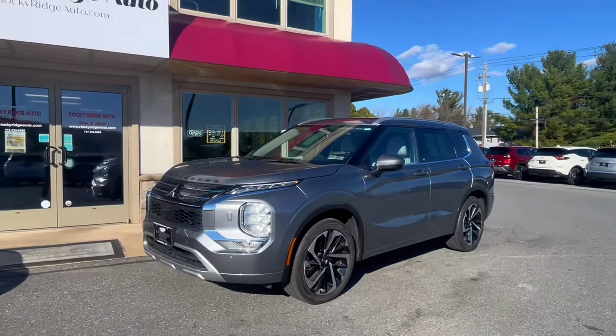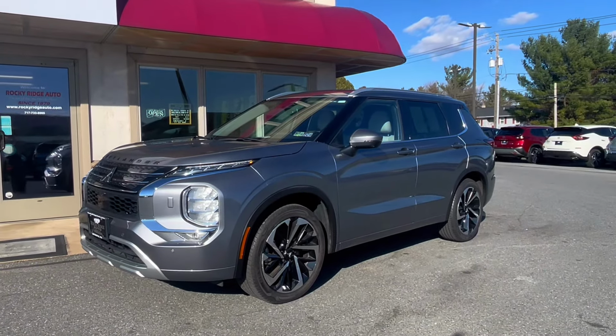But with that, I think that's most of the features for this 2022 Mitsubishi Outlander.